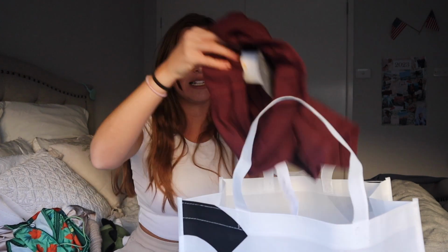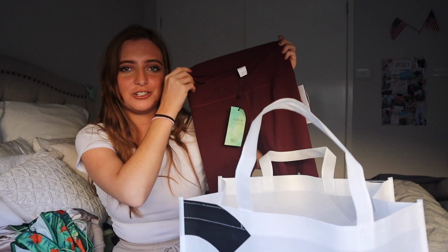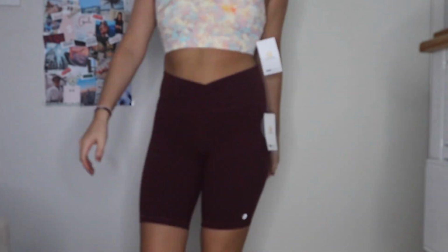Anyway, time for the second bag. In this bag, first thing is I have these maroon biker shorts, and they're so comfortable, like they're actually so comfortable, and I love them and I can't wait to wear them while working out.